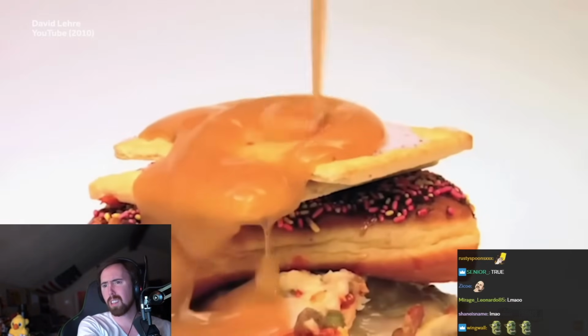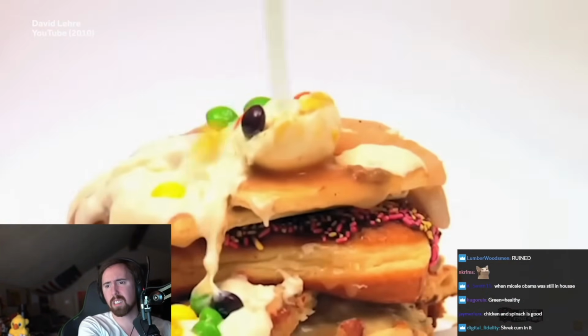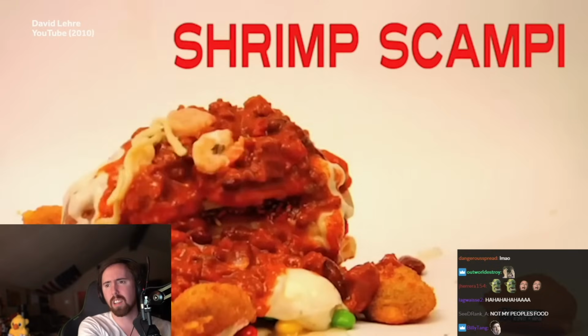Considering what we already know goes into a Double Down, we're sort of worried about what ingredient could have been so extreme that they decided to keep it secret.